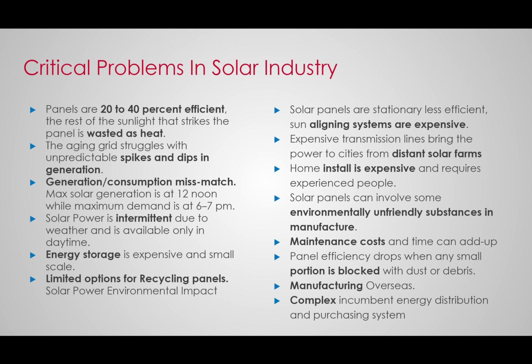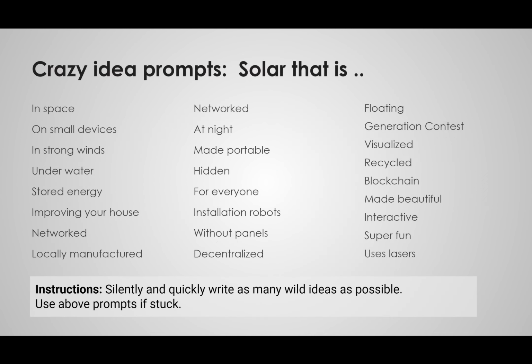There are unfriendly environmental substances during the production. There are maintenance costs. The panels can be blocked by all kinds of debris and dust. Manufacturing would be great if it could happen domestically, and it lives in an ecosystem where there are a lot of incumbent, complex legacy systems that have to be worked through. That might be software, but that might also be process, and some of these technical impacts can change that.